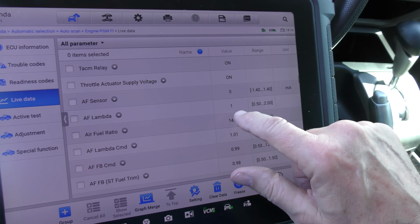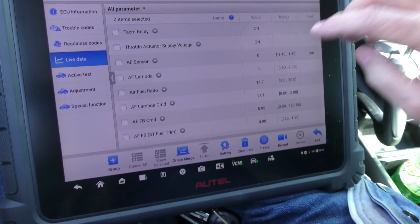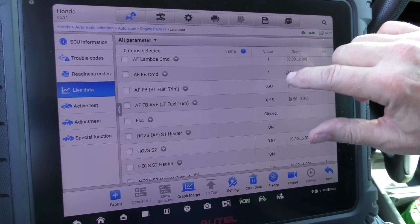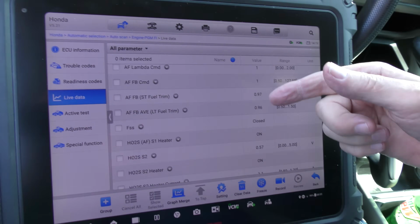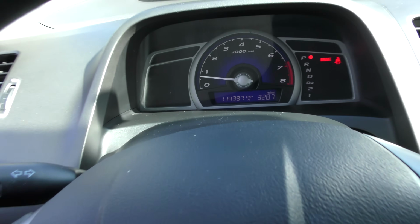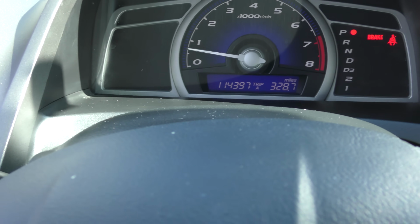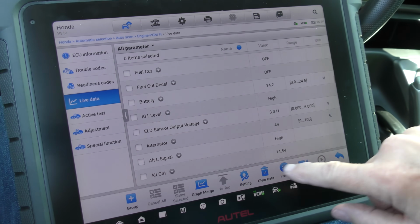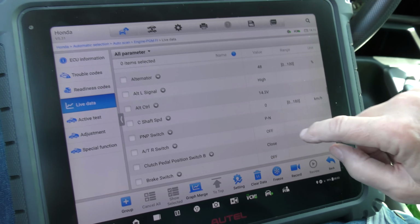1 is perfect. 0.99 is 1/100th off. So the vehicle's actually running quite well. The short-term and the long-term fuel trim are just about the same, which are less than 1%. So that means it's running pretty close to perfect for a vehicle that's got 114,397 miles. So we'll go through, look for more data. Maybe we'll see something red, maybe we won't. The alternator's working fine. We already tested the battery.